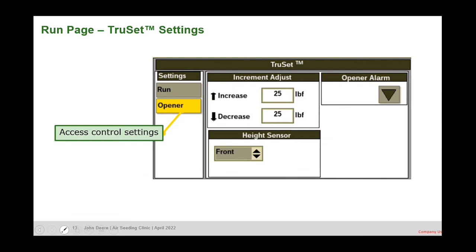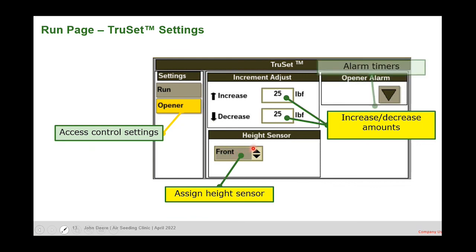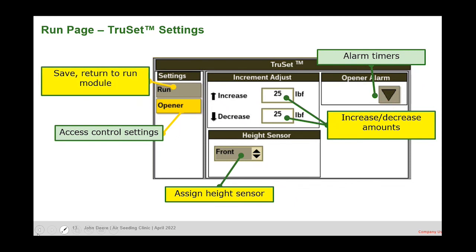Below the run button is the opener button, which brings up the settings module for the openers. Here you can input increment adjustment amounts for the increase button and decrease button. The targets will change by this amount with each press of the button. The height sensor that will be monitored for the rank can be assigned right here. The opener alarm button allows the operator to change the alarm timer, so you just click on this. Then press the run button to save and close the opener settings module once you've adjusted everything in here.